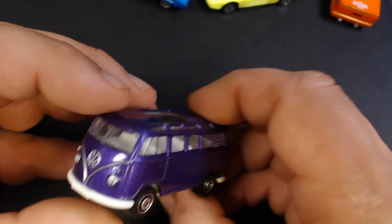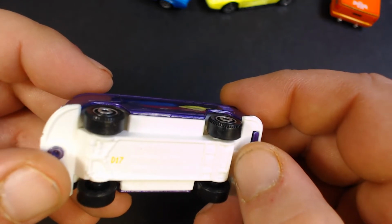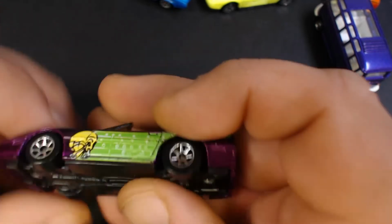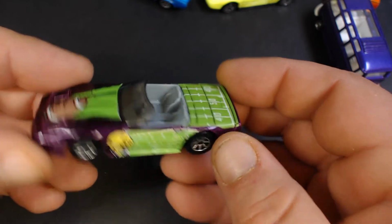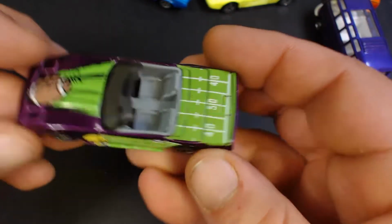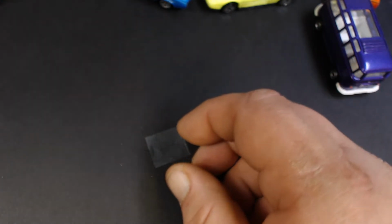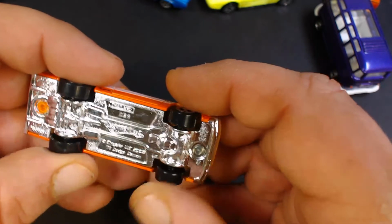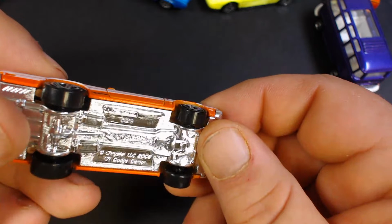Here we got a purple Matchbox Volkswagen Transport. And here's a Corvette. NFL stuff, decals. We got a Dodge Charger. No, Dodge Demon Challenger. '71.